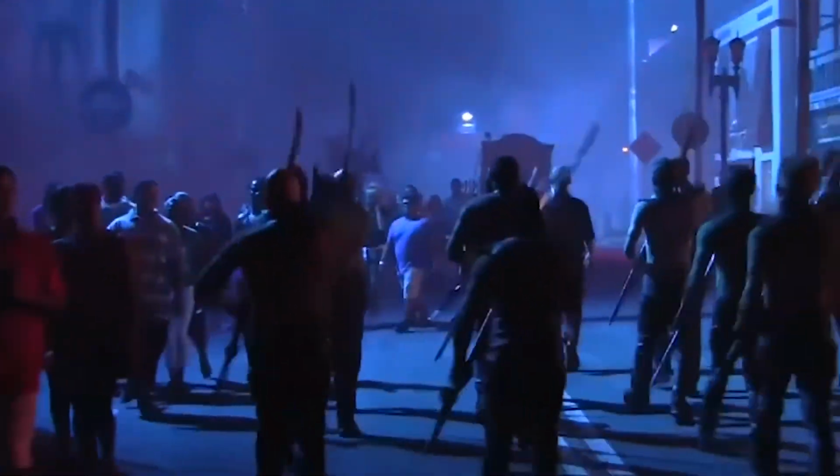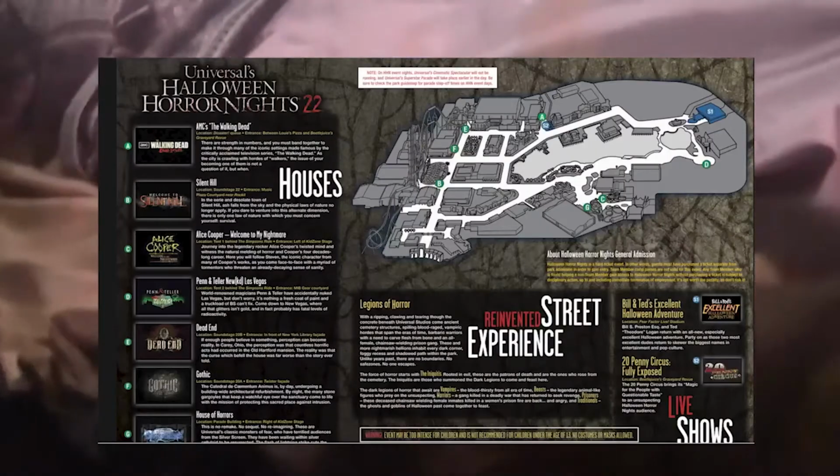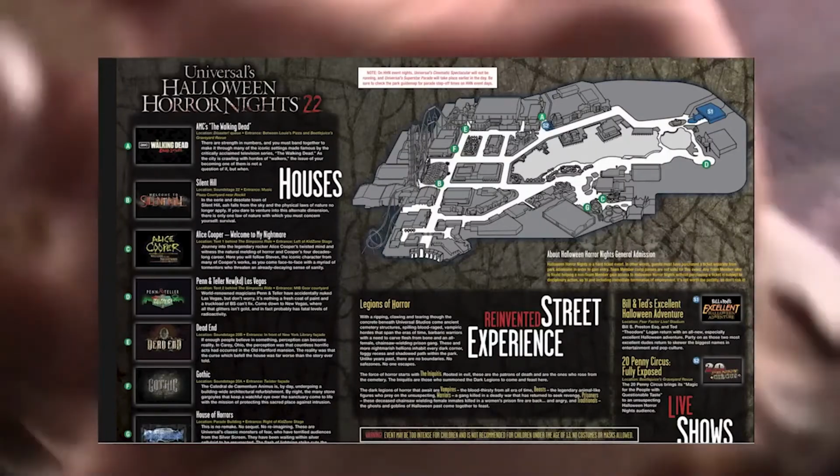Rat Lady was out in the streets. Very cool callback to old school. And here's the map again. Here's the walkers, because Walking Dead, dog. What a run it had at Halloween Horror Nights. Both coasts.